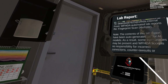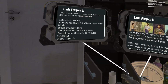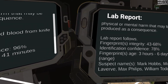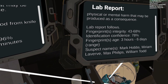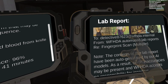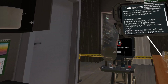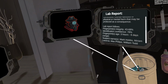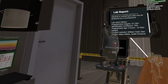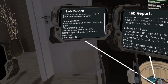Okay, so yeah. Judas Kinstone is not on here. Yeah. Judas Kinstone. So we can eliminate Judas Kinstone. I guess we can also eliminate the other woman here. The other woman, Miriam Laverve, because she's not on here. So William Todd, yes. Max Phillips, yes. Mark Hobbs. So we got three suspects.